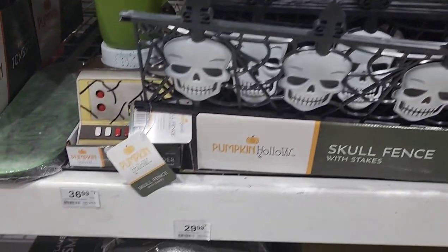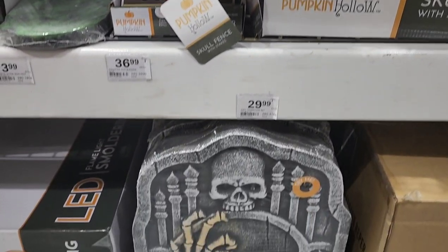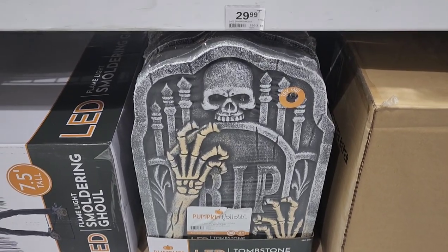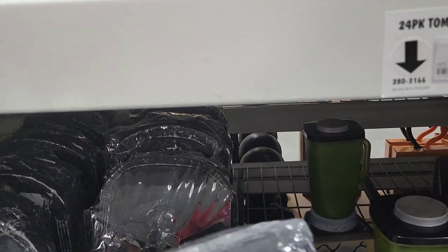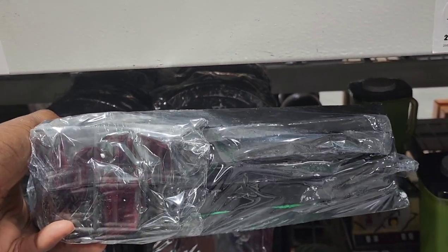You've got some tombstones here. Tombstones are $30, so I'm going to say they're a little pricey. I think you can do better on that. And then you have some smaller tombstones, just to kind of get an idea. Let's see. Oh, I get it. So it's a 3-pack. So that's what you're paying for. You're paying for a 3-pack.